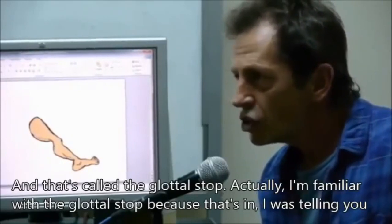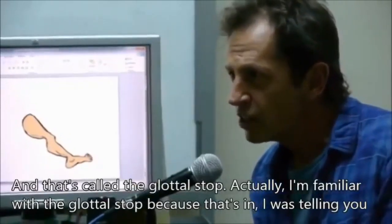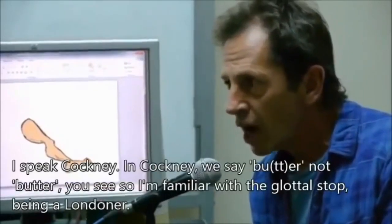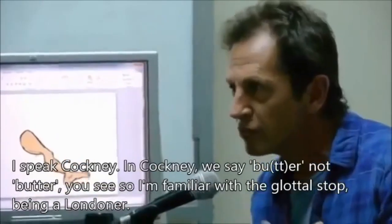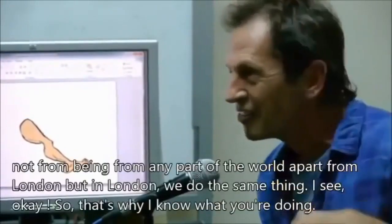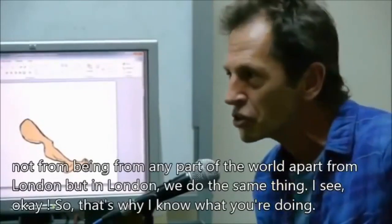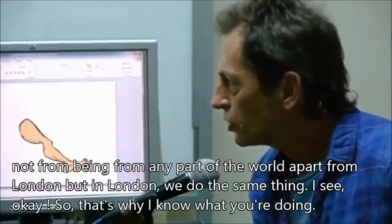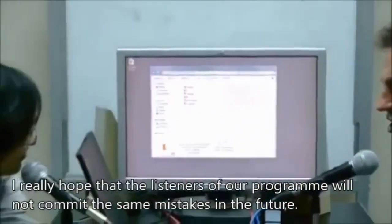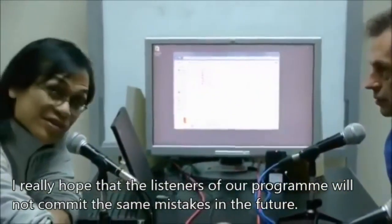And actually, I'm familiar with the glottal stop because I speak Cockney. In Cockney, we say butter, not butter. So I'm familiar with the glottal stop, being a Londoner, not from any part of the world apart from London, but in London we do the same thing. So that's why I know what you're doing. I really hope that the listeners of our program will not commit the same mistakes in the future.